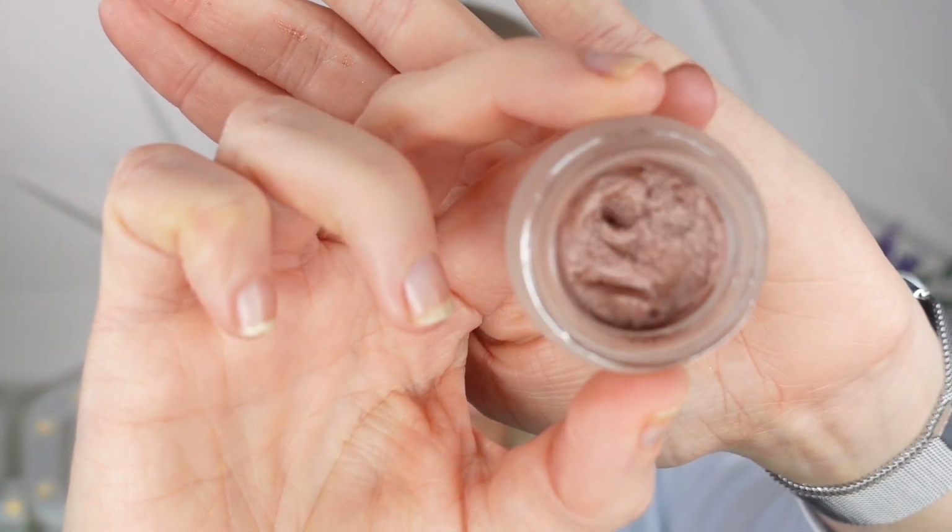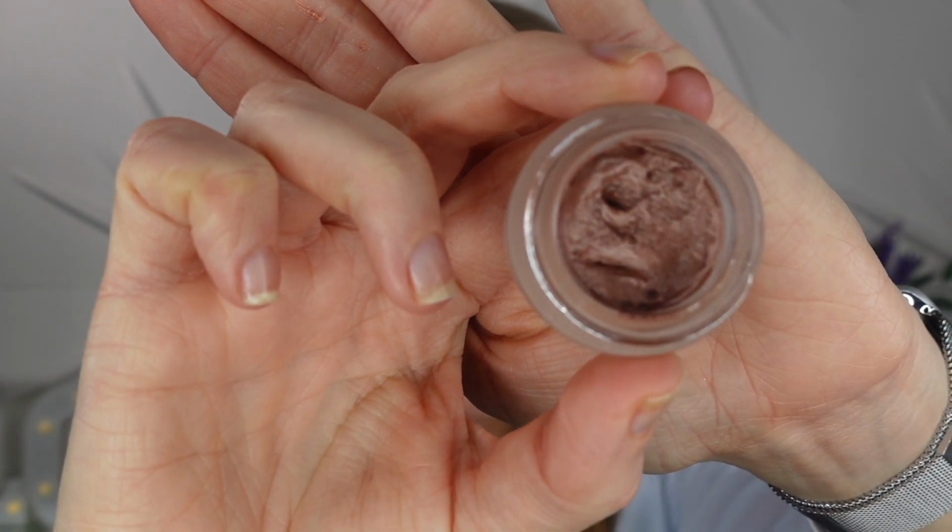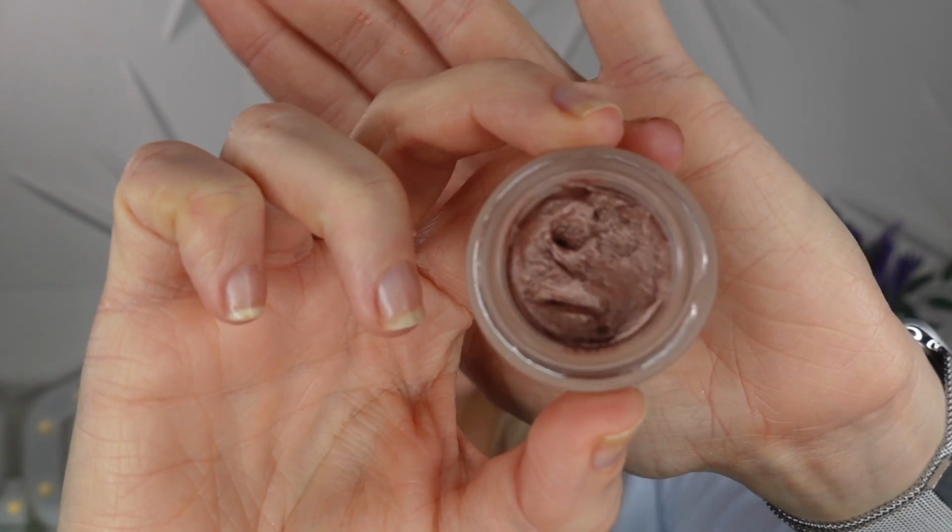Now, number 4 is the one that is discontinued. It was limited edition and it is discontinued. However, there is another shade coming up that is almost exactly the same. It's a little bit different, but you're not going to notice it on the eye. So number 4 is Sunset Rose. So here is Sunset Rose, and it is described as a dusty rose pink cream eyeshadow.